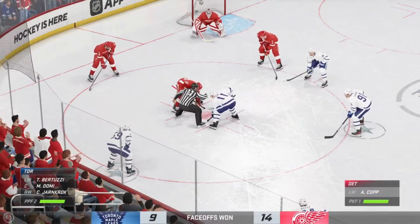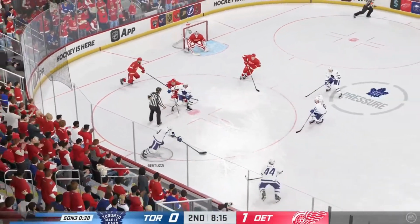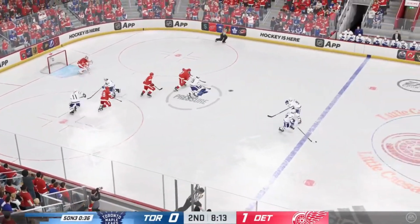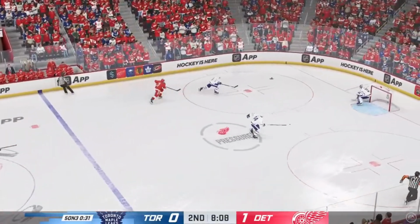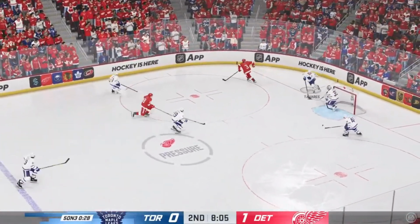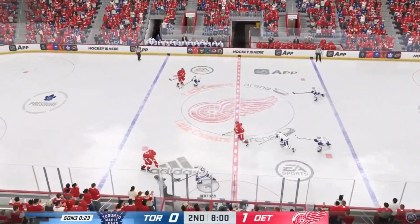On a 5-on-3 with all that ice available and the defensive coverage in the middle of the ice, you have to find a way to pull them outside just a little bit. Sometimes a shot does that. What it does, they react to the shot and the rebound. Guess what? Open lanes. Quick pass across to Bertuzzi.